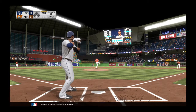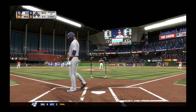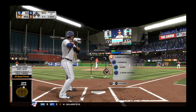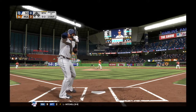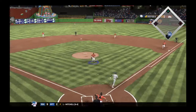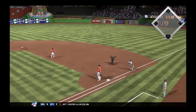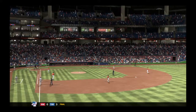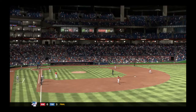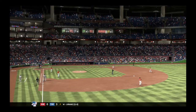The windup and the 0-1. And this is fouled back and out of play. 0-2 count. Here's the pitch. Hit slowly back to the mound. And the inning is going to continue here as he reaches on an infield single. Well, there's an infield single with 2 outs. You know, never too late to get a rally started. I love the hustle right there to get things going.